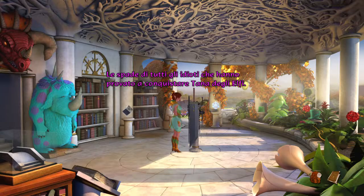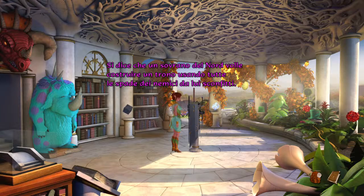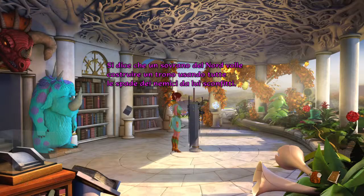Swords of all the idiots who have tried to conquer the elf burrow. It's become less frequent over the last few centuries. Humans and dwarves appear to have learnt their lesson. It's said that a ruler in the north wanted to build himself a throne out of all the swords of conquered enemies. Unfortunately, he died after only conquering one enemy when he refused to heed all the warnings and sat on the throne.